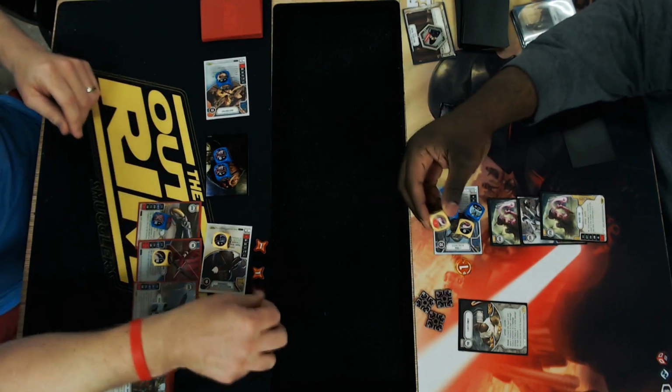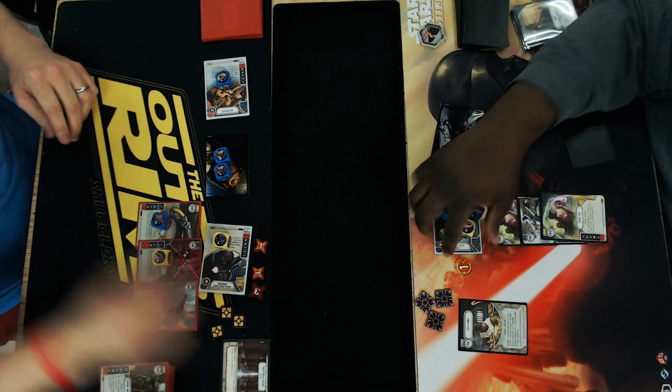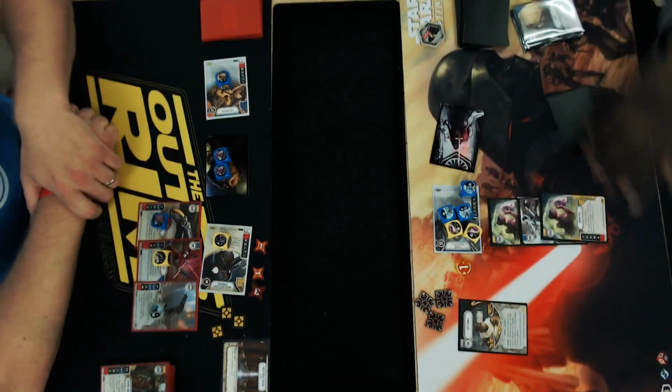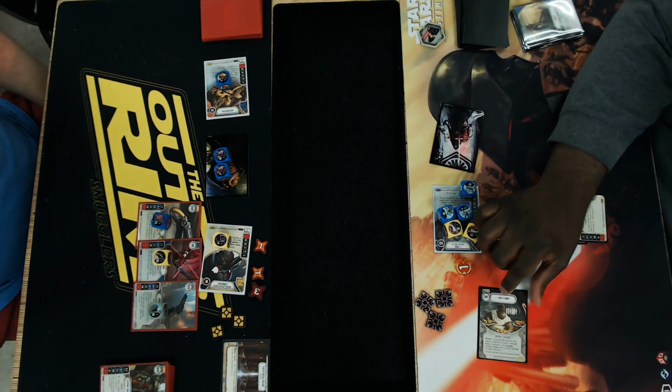And then with the Yoda special, he'll flip and deal 3 to the Commando. The Commando now at 4 health remaining. Matt's going to go ahead and claim the battlefield. Melvin will probably, he's got 3 resources. He might as well go ahead and pay 1 to heal the 1 damage. And he does.